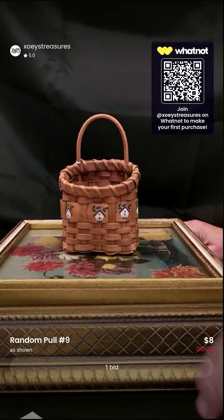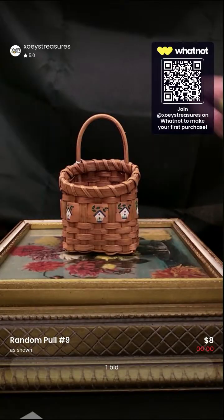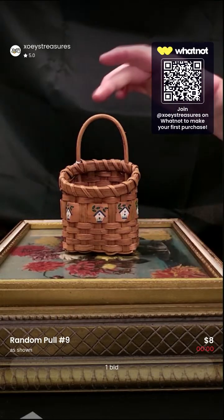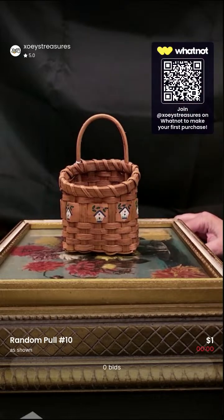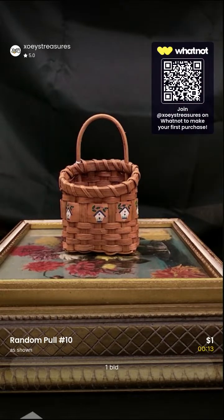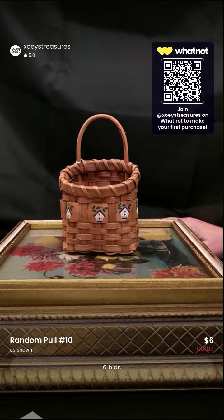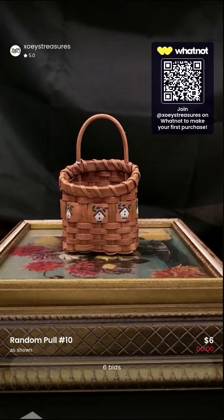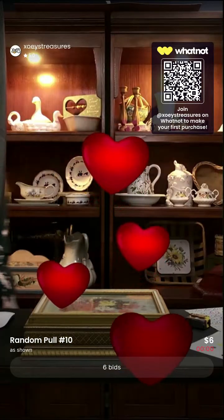We're going to start it at just $1. Let me just give you, the basket itself is about 3.5 inches, and it's about 5.5 to the top of that little tiny handle. And that is up and running. It is an adorable little basket. Well made, well constructed there. No holes, nothing wrong with it. And Julia, first purchase. Congratulations. Thank you.